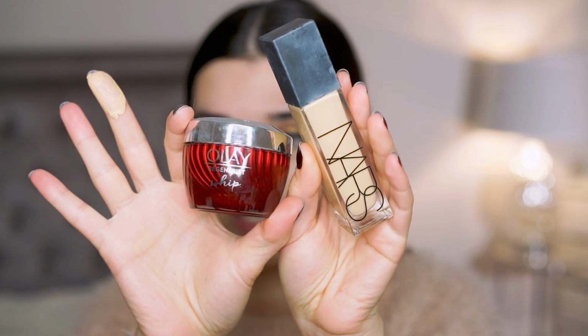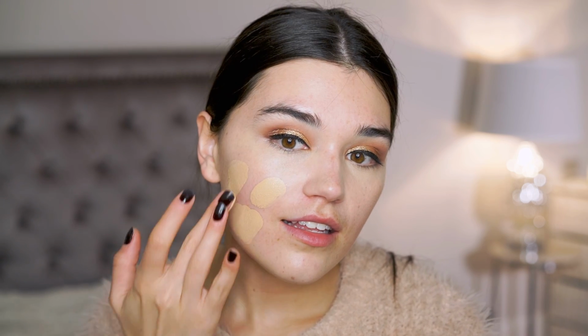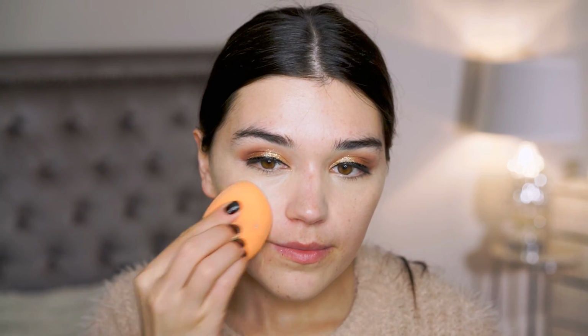As my foundation, I actually mix two products. I mix my Olay Regenerist whip with my Nars Radiant Longwear foundation, half and half, and this makes the foundation a bit more sheer. And it just provides that extra moisture that I need. So I just really like to mix those two.